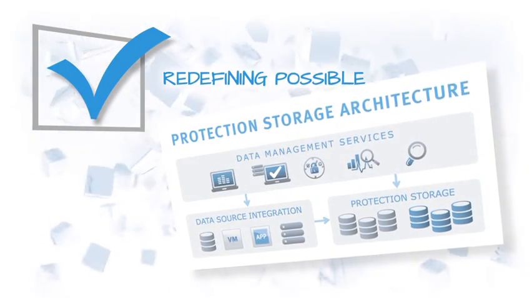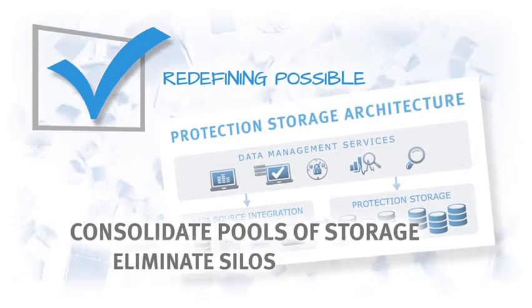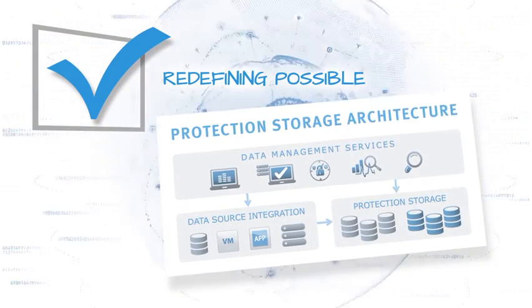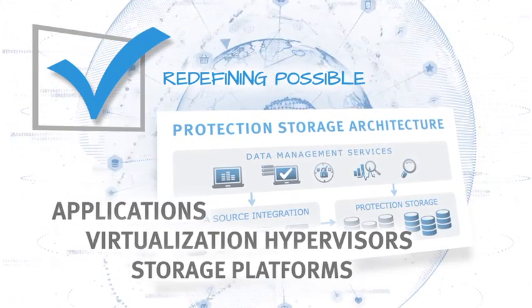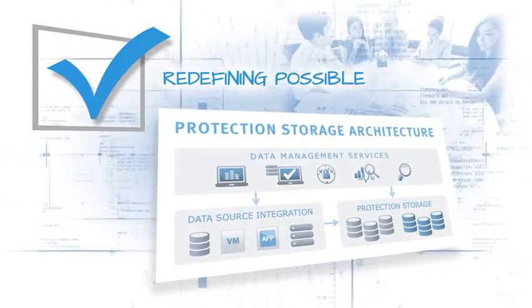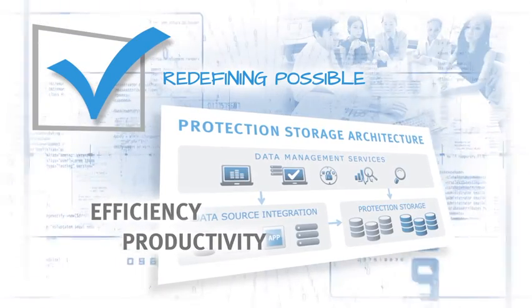This modular platform includes consolidated pools of storage built to eliminate silos, deep integration between diverse users and data sources across applications, virtualization hypervisors, and storage platforms, and a catalog of data management services to provide oversight and insight into efficiency, productivity, and agility.